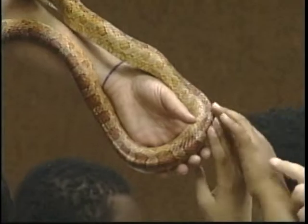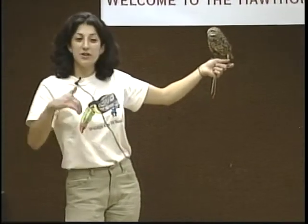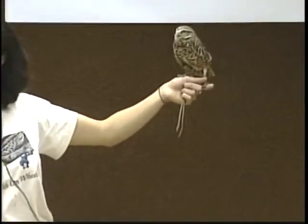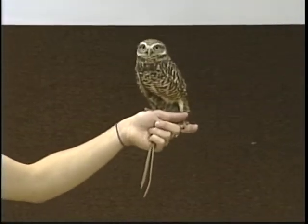A lot of people think that snakes are slimy. Are they slimy? No. Called a burrowing owl. And they are from California. They're from here. They live underground. That's why they're called burrowing owls. They go underground and they're thieves. They steal the houses of gophers.